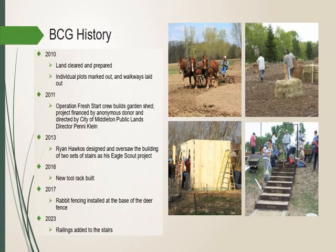In 2010, the land was cleared and the first plots and walkways were laid out. The following year, our wonderful shed was built by Operation Fresh Start under the direction of Middleton Public Lands Director Penny Klein. In 2013, Ryan Hockos designed and built the stairs leading up to the garden from Highland Way. In 2017, rabbit fencing was installed at the base of the deer fence, and the number of bunny visitors decreased, although we continue needing to evict bunny residents that sneak through. Fall of 2023, railings were added to the stairs.